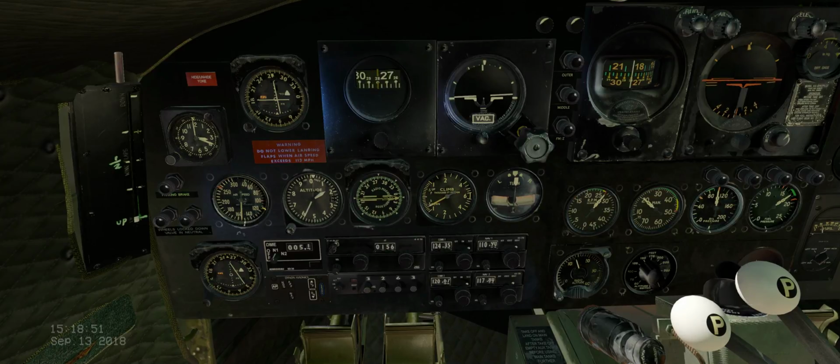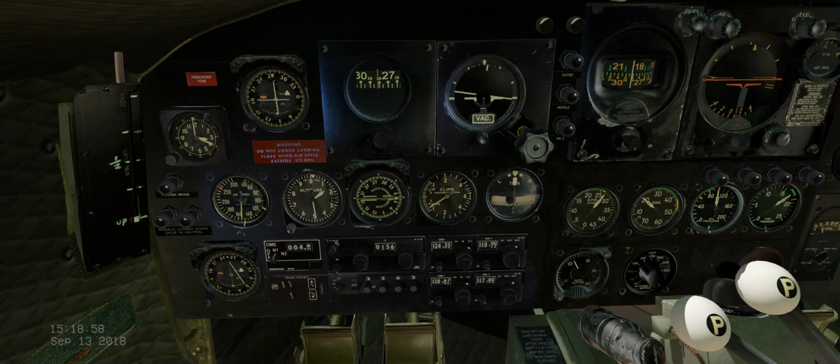Sooner than later. 939 Mike Alpha, taxi to parking via Foxtrot Alpha, cross runway 30 right at Foxtrot. And was this for the Cat 5 as well?